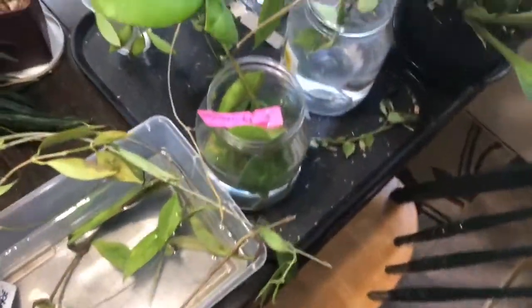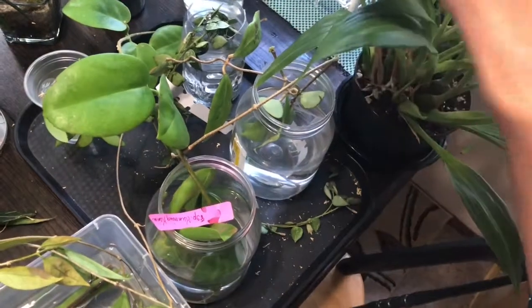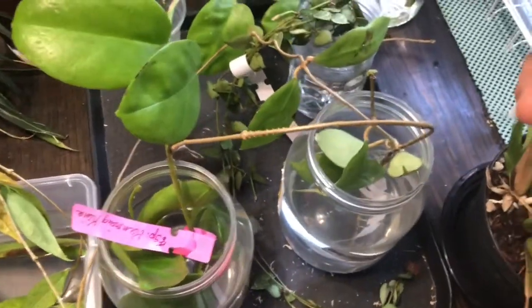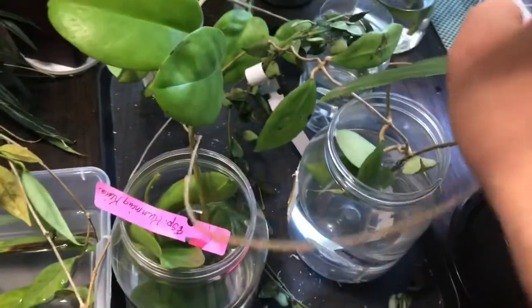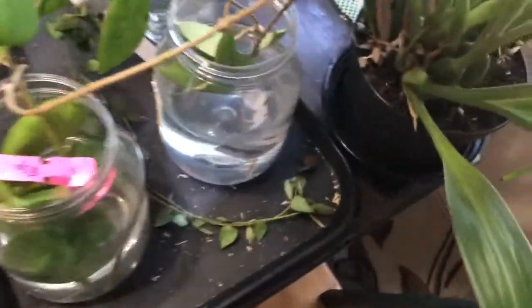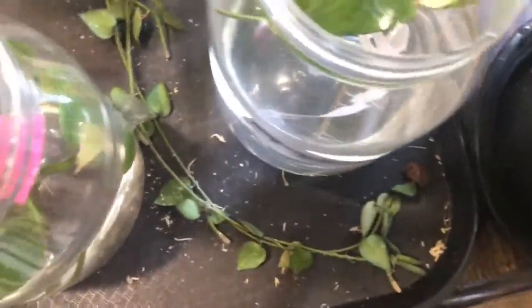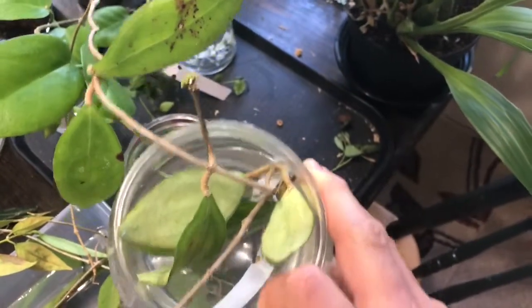Here are my Hoya cuttings that I got from my friend. I made a video about this. Most of them actually have really good roots. I was going to, let me turn off this fan really quick. I was going to pot it up, but I think I wanted to root it a little more. This one's got good roots, but not quite. Well, I guess I can pot this one up with the bud here, which is pretty exciting.